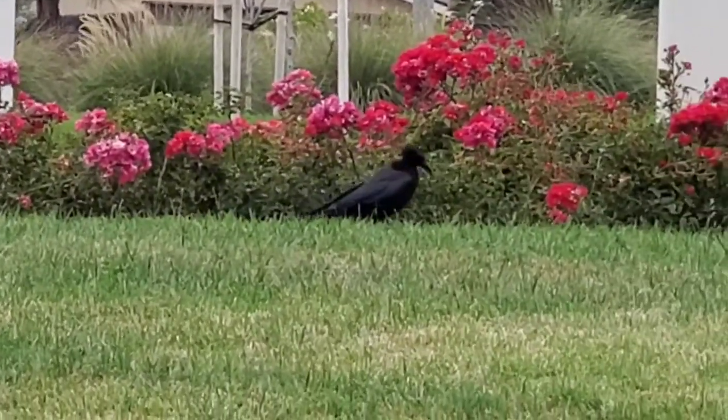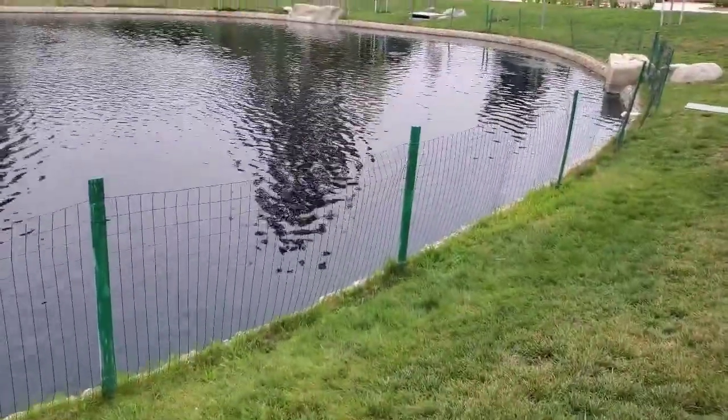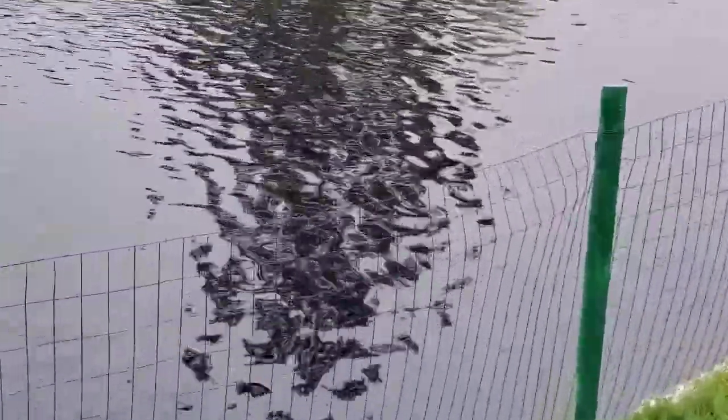Oh, the turtle's back. Let me try to find it again. But he is back. He's just hard to see. He camouflages very well. Oh, he just dove under. But he's a sneaky little fella.